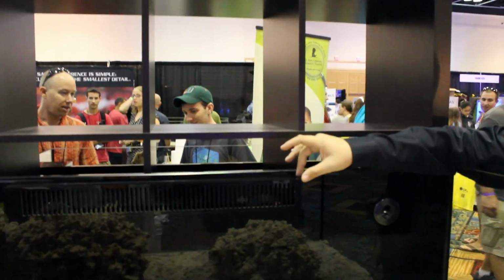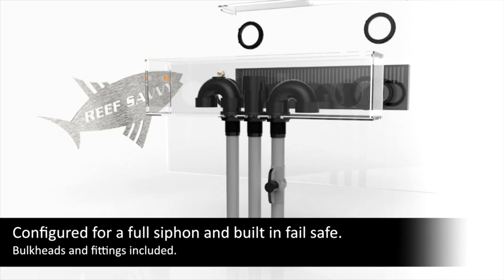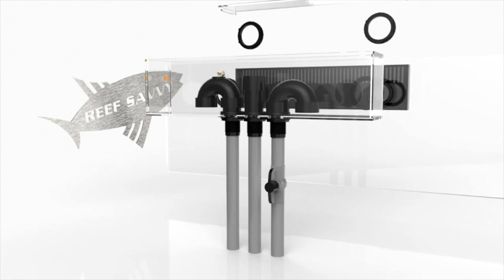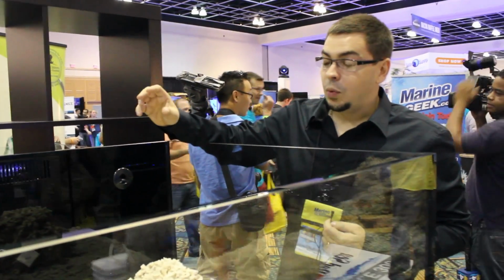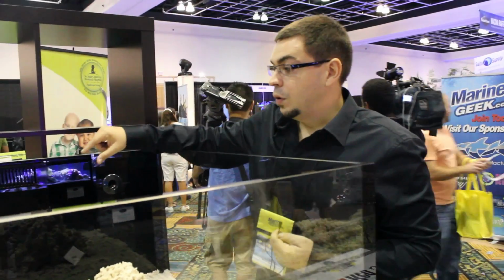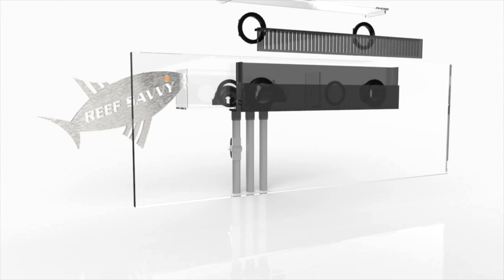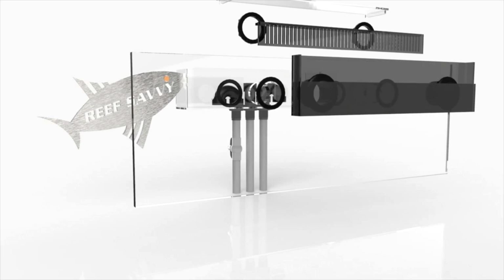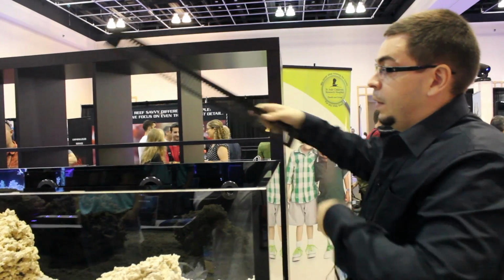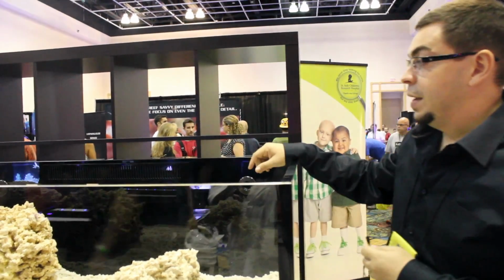This overflow being at 1.4 inches front to back can handle 4,000 gallons per hour in our 24-inch model, and we have a smaller version which is 16 inches, and that one can handle 2,500 gallons per hour. One of the neat features from this overflow is the magnetically coupled weir cover, which can actually remove for easy maintenance. It is coated neodymium magnets, which are very small but very powerful. When you're done cleaning it, simply bring it back and slap it back in place.